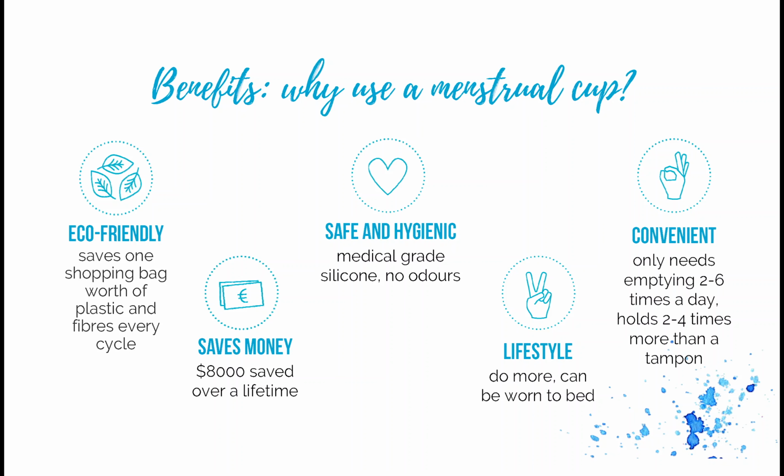Menstrual cups are eco-friendly. You can save on one shopping bag of rubbish full of plastic and fibres every cycle. Cups are safe and hygienic. They are made from medical-grade silicone, meaning that they do not harbour bacteria. There are no bleaches or fibres. A menstrual cup does not interfere with the vagina's natural lubricating ability.